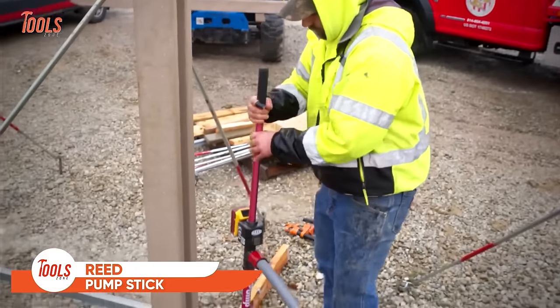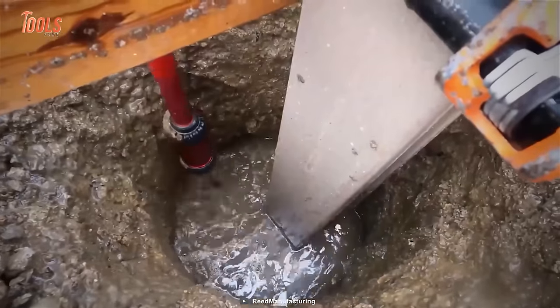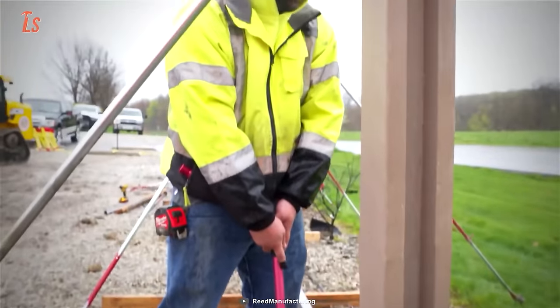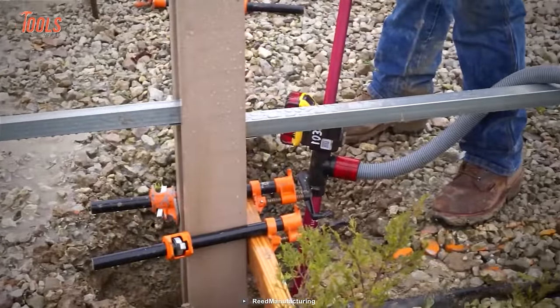Now, let's conclude today's list with the Reed Pump Stick. It is a game-changing cordless water transfer pump, ideal for contractors and DIY enthusiasts alike. First things first, this tool can quickly pump water from one location to another with a 15 gallons per minute transfer rate.